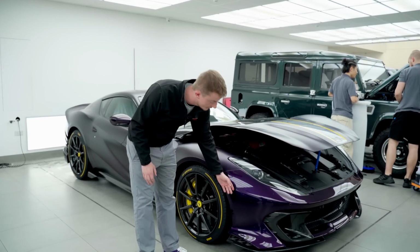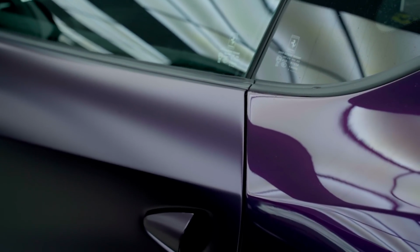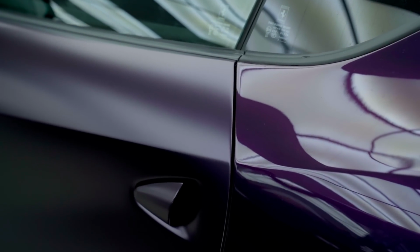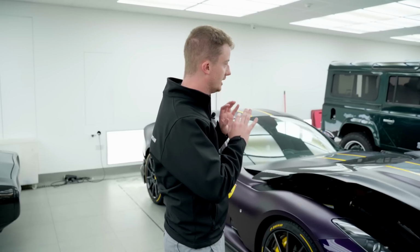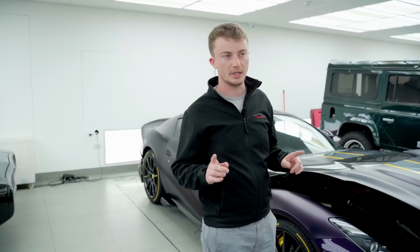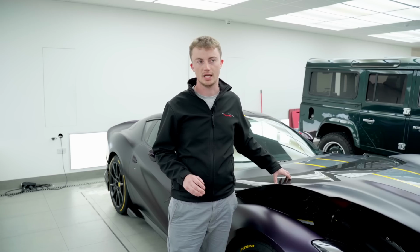So you can see this is the original finish here, the gloss Viola Hong Kong paintwork. However, our stealth paint protection film has already gone on these sections to transform this car to a unique satin Ferrari, call it a Paco finish. Really special look. However, we're not stopping there. There's an amazing contrast on this car. The carbon fiber, of course, is staying in gloss.